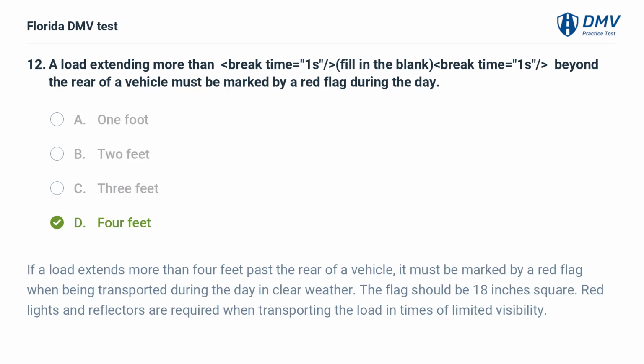D. 4 feet. If a load extends more than 4 feet past the rear of a vehicle, it must be marked by a red flag when being transported during the day in clear weather. The flag should be 18 inches square. Red lights and reflectors are required when transporting the load in times of limited visibility.